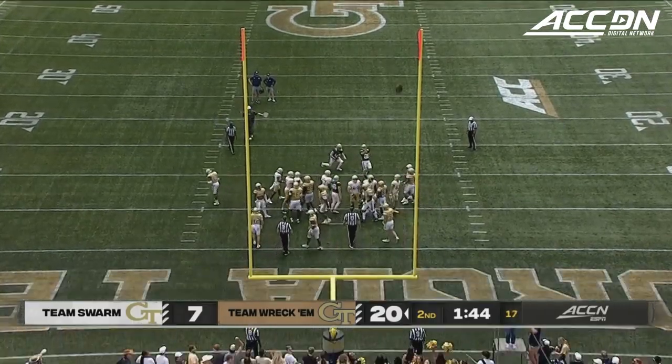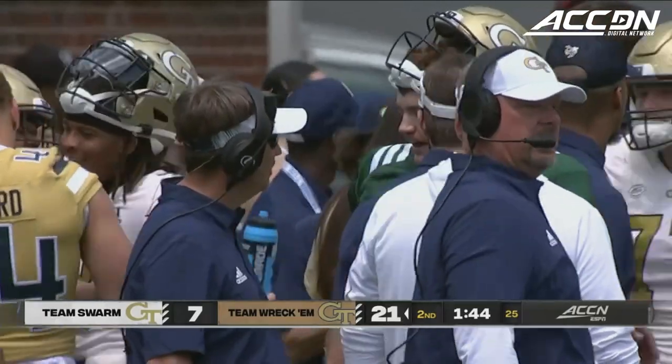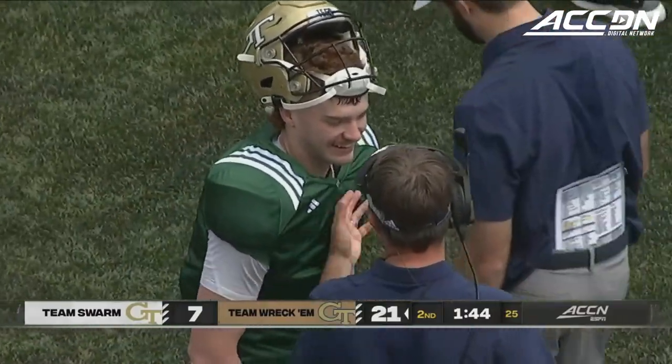It was a pretty throw. Pyron, a pro-style QB that can use his legs. But there you see his arm strength down the sideline there out of the pocket. Well, I like what Pyron did. He put enough air under the football for the receiver to run under it.